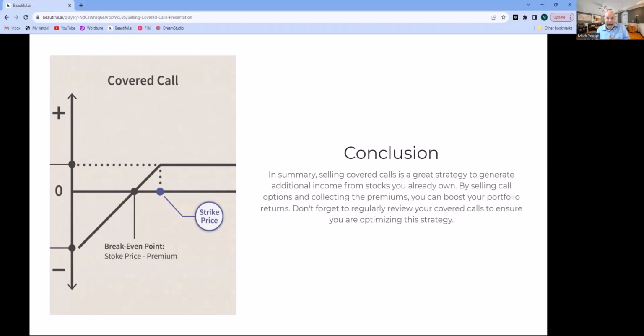And the seller is like the house in the casino, right? The house knows that they have some odds in their favor, and they're the conservative side of the table. The gambler's on the risky side of the table, and the house just conservatively over time collects that income. So I hope that helped you get an understanding of why I think selling covered calls is a fantastic strategy for creating income. See you on the next one.